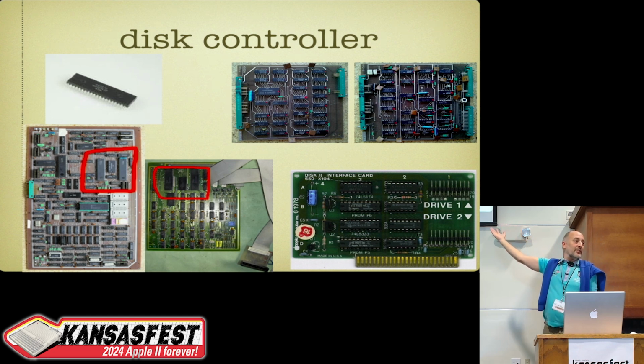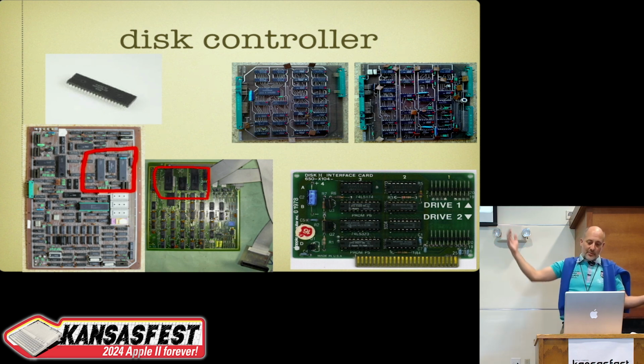And now look at this. Wozniak's Disk 2. 8 chips, it can read, write, format the disk. Genius. Compared to the others.